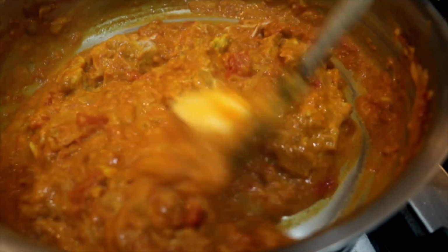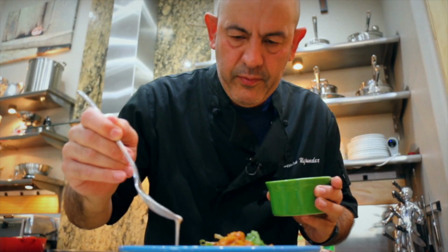This is ready to plate. I'm not going to lie to you, it's fantastic. I'm very proud of myself.